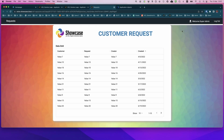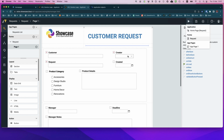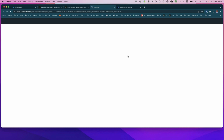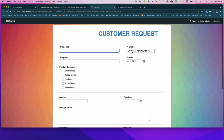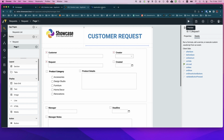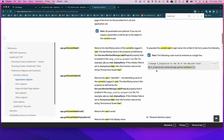Wrong preview. I want to preview the form, not the application. You can see this is my name. This is the name, superadmin, who is logged in. So it works. And I just Googled the line from the API documentation which I should include.